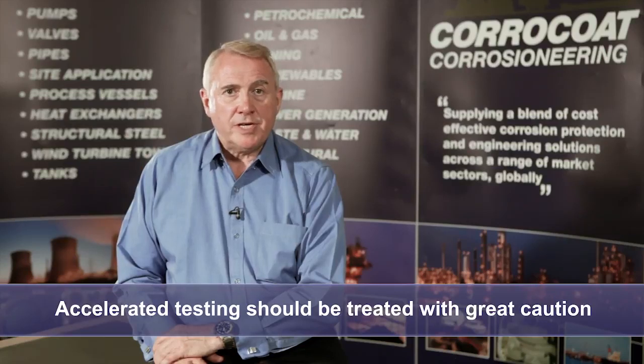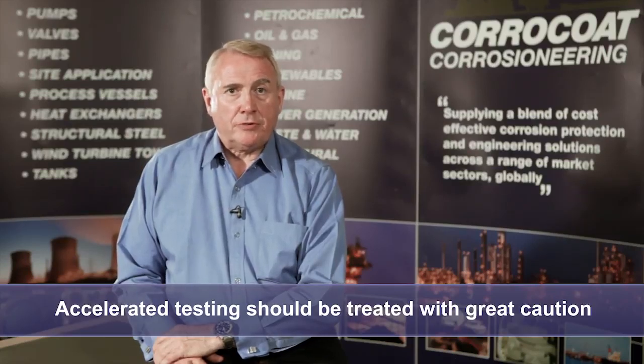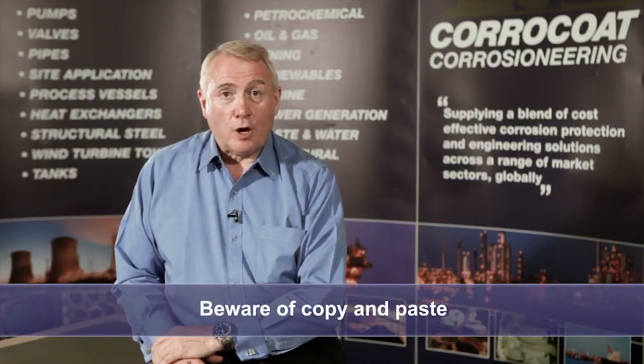To conclude, specifications should be performance-based. The performance criteria should be sensible for the service duty. The test criteria should match that requirement and not be overly arduous. Accelerated testing should be treated with great caution, as increased concentrations and temperatures may fail a perfectly suitable product. Correct specification allows the best product to be chosen at the best price. And finally, beware of copy and paste.